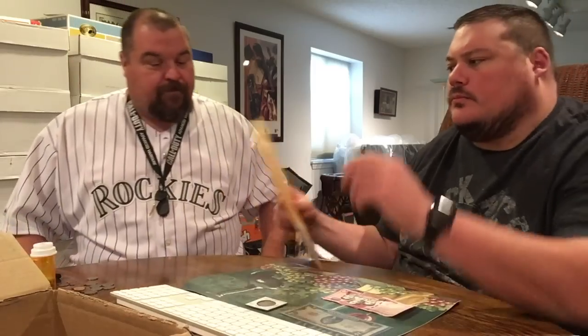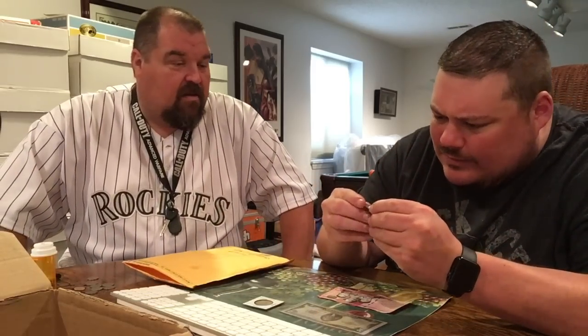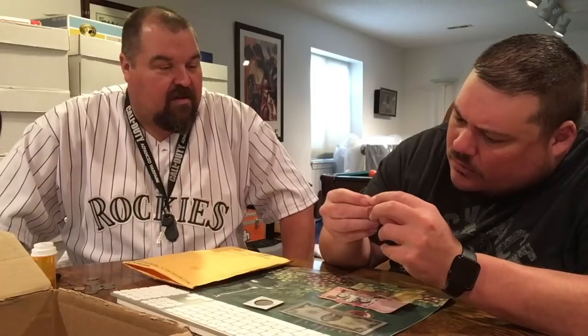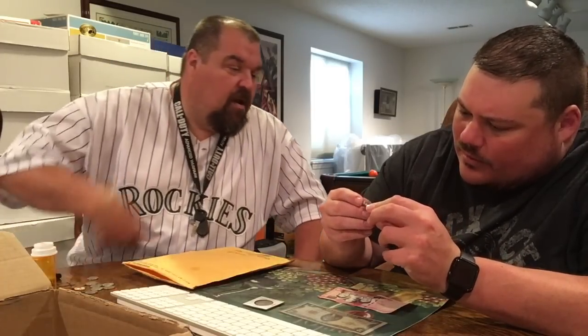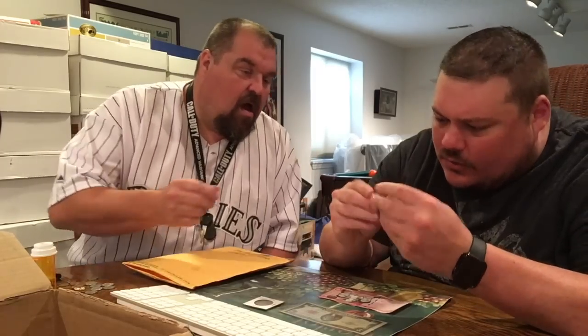My turn. All right. Your turn. It's encapsulated, whatever it is. A 2 cent coin? Like a 2 cent piece? Yeah, from 1866. What is that called? That's a 2 cent piece.